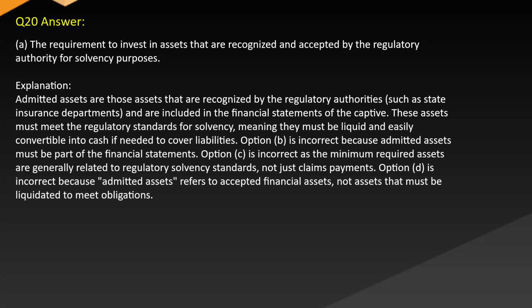Option B is incorrect because admitted assets must be part of the financial statements. Option C is incorrect as the minimum required assets are generally related to regulatory solvency standards, not just claims payments. Option D is incorrect because admitted assets refers to accepted financial assets, not assets that must be liquidated to meet obligations.